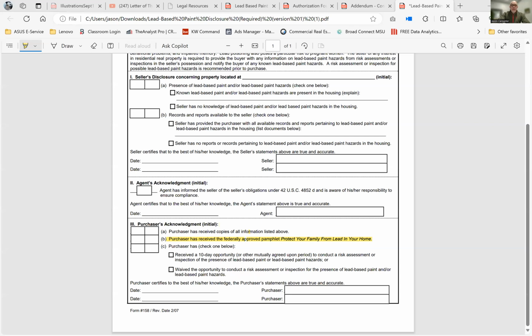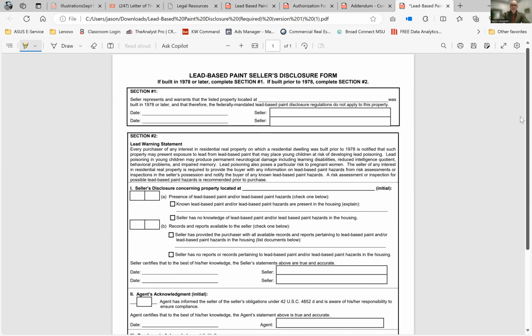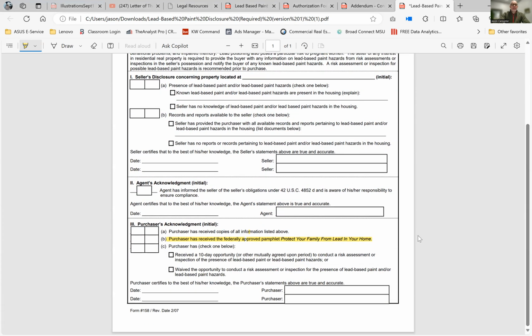So now you should be seeing the lead-based paint form here, which we know is a federal regulation and is required to be filled out by the seller on all homes built before 1978. And even if they are built after 78, they should be filling out the top portion here, acknowledging that it's built after 78. However, I've highlighted here, you will see this phrase, purchaser has received a federally approved pamphlet, protect your family from lead in your home.